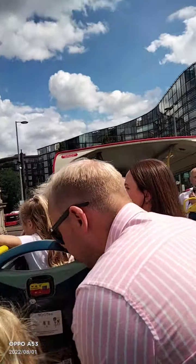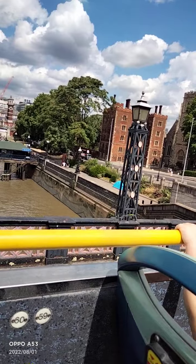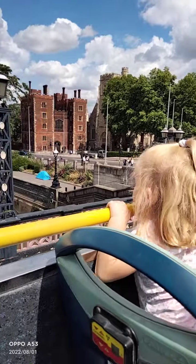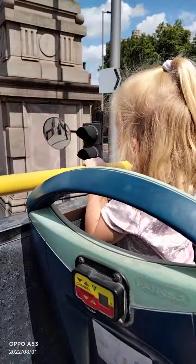Look, children, another palace. Can you see the big red brick palace on the left? Yes. And another pineapple. Well done, yes. This is Lambeth Palace. This is 600 years old. Built during the reign of that king we talked about before, Henry VIII.